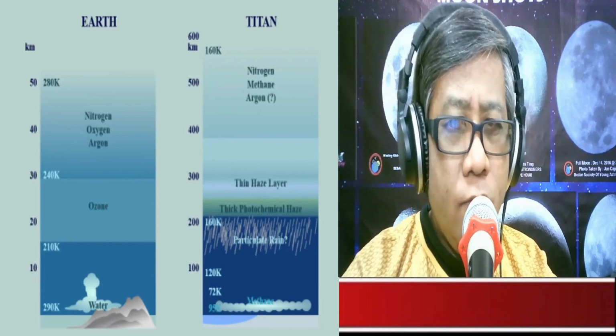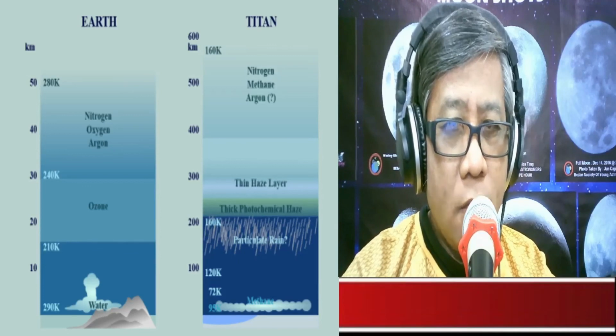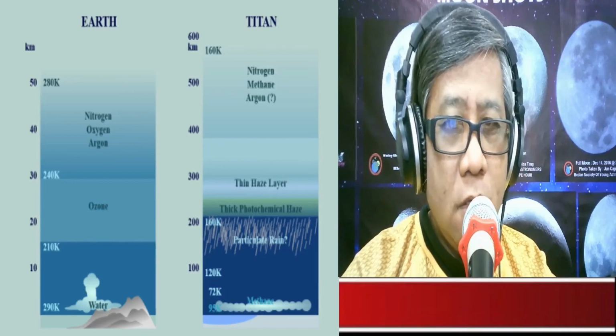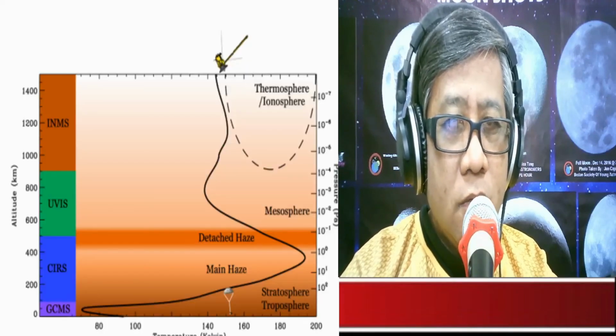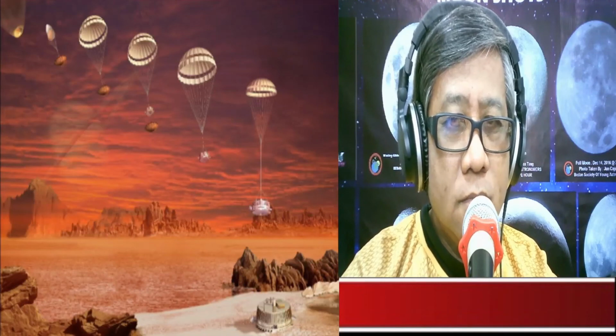So we are looking forward to other missions on Titan that may confirm the existence of life on that fascinating moon of Saturn. Okay, so that's the Cassini probe. The Cassini probe was able to reach the thermosphere of Titan. And the Huygens probe successfully landed on the surface of Titan. Well, I guess that's about it for our topic tonight on planetary atmospheres.